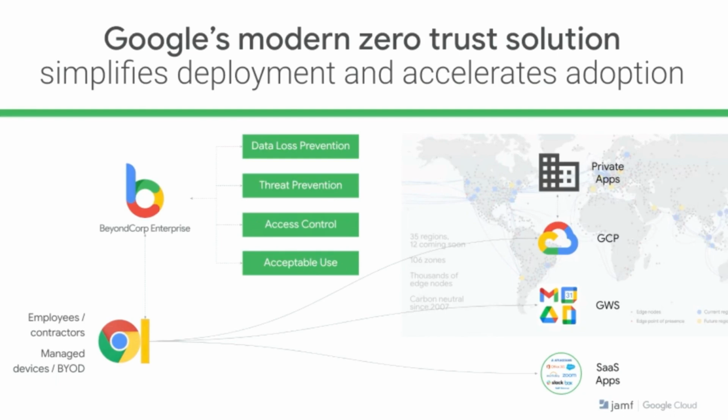Going back to the left, our agentless approach means no additional software is needed. BeyondCorp is delivered through Chrome browser, and because we use the browser, you can support this in a seamless fashion whether it is Windows, Mac, Linux, or Chrome OS. So that makes deployment and adoption easy for admins and end users.